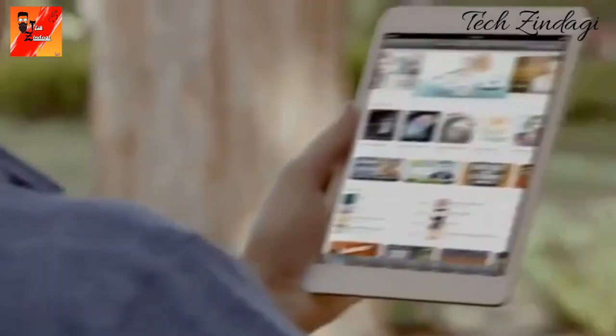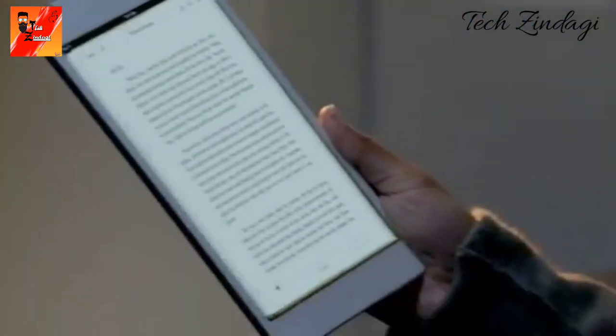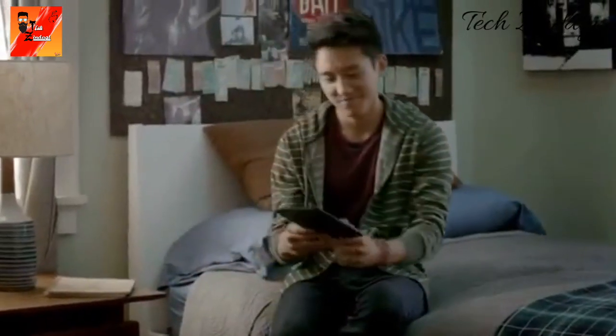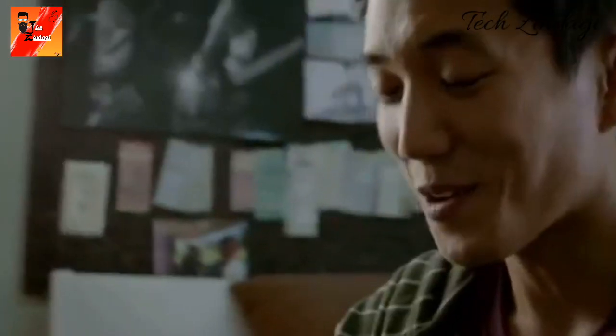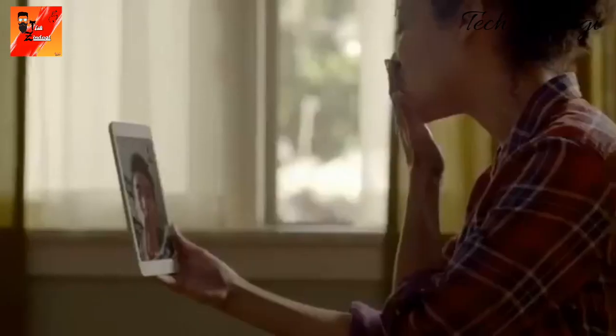You can access all your favorite music, movies, and TV shows from the iTunes Store, 1.5 million books on the iBook Store, and over 5,000 magazines and newspapers on Newsstand. And another thing we're really excited about is that iPad mini comes with FaceTime HD. Seeing your friends and family in high definition makes you feel like you're that much closer.